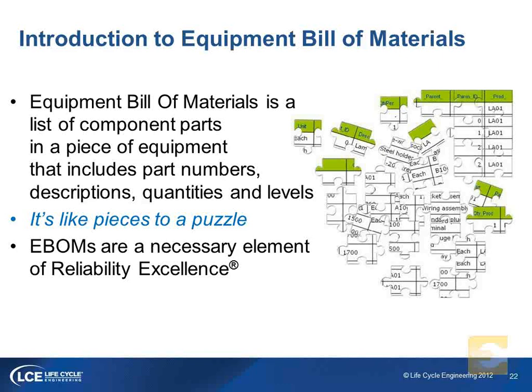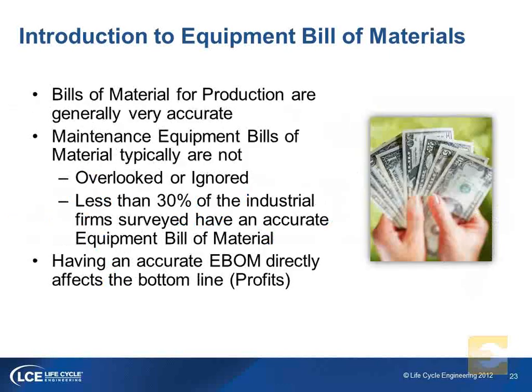One thing that I can't stress enough: if you ask me my top 3 elements that you have to have to establish a reliable environment, one is having an accurate bill of materials. It's a list of all the components that make up the piece of equipment. Some of you may know it as a multi-level bill of materials or parent-child relationships, but that's all loaded up in our computer system, so we can go back and reference that and improve the efficiency of our planners.